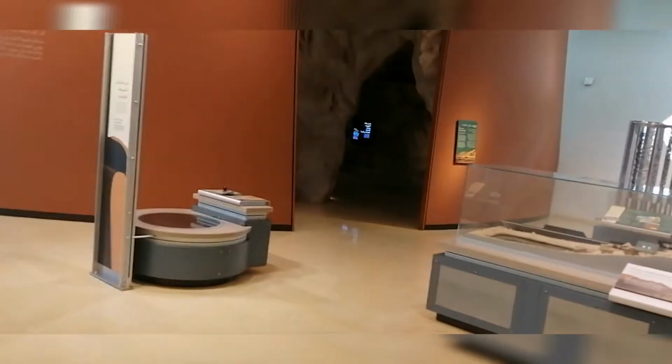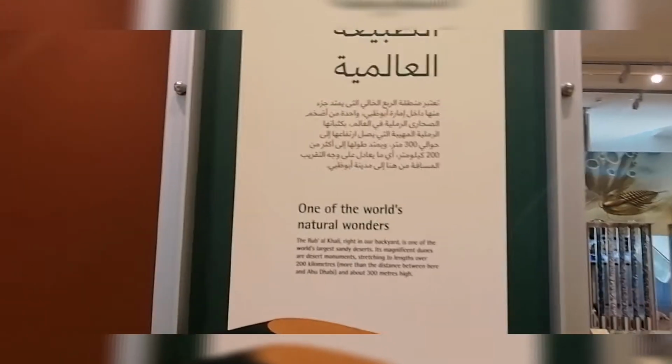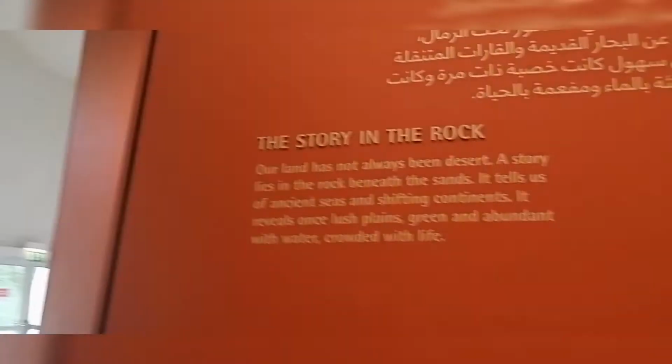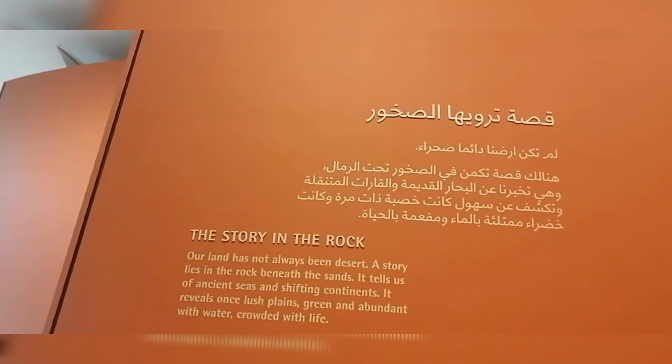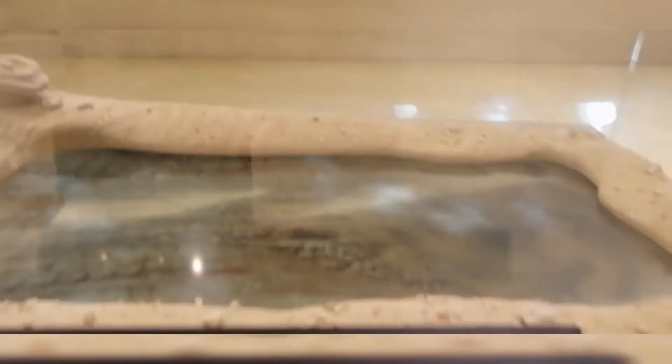Okay, guys, so we are here down. What's something special here? You should definitely check this. It's very nice, and up to one of the world's natural wonders. This one, the story in the rock. The building is to let the wind shape the land. Oh, I see, so you can hear the wind motion. This one selects the water nature script.